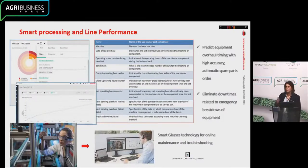Same thing for the maintenance systems, for troubleshooting as well, for spare parts that have been used in the past. So automatically the system can predict when you need the next maintenance. And it doesn't even stop there, it goes even further. It gives you a suggested list of spare parts that you should order. And if you allow it, it will even make the order itself.